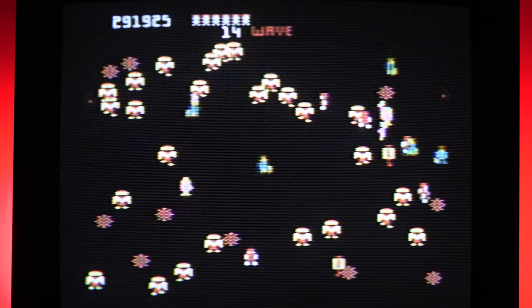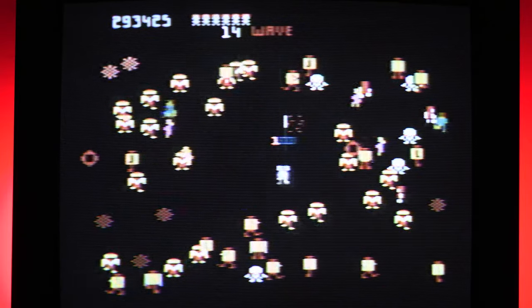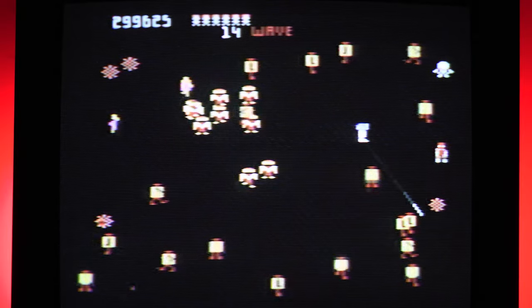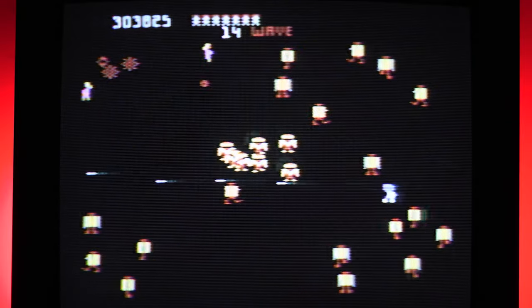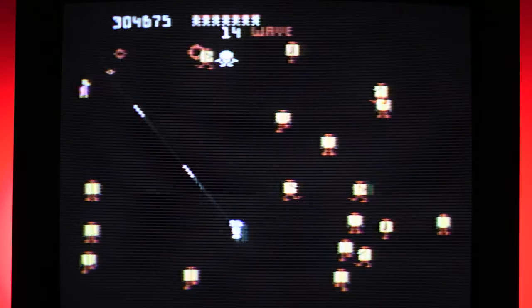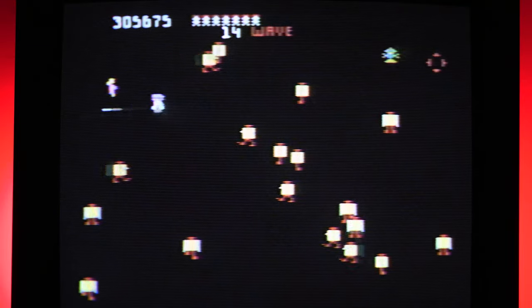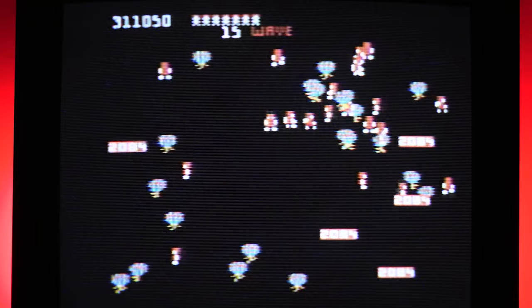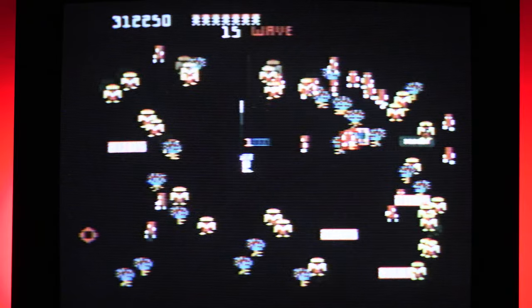I'm gonna give the NES the edge over the Intellivision. Sorry for those Intellivision fanboys and girls out there. The controller sucks. Not that good. Even the NES controller is better than the Intellivision. I mean, smashing your fingers with a hammer is better than the Intellivision controller. Look at the detail on these things.